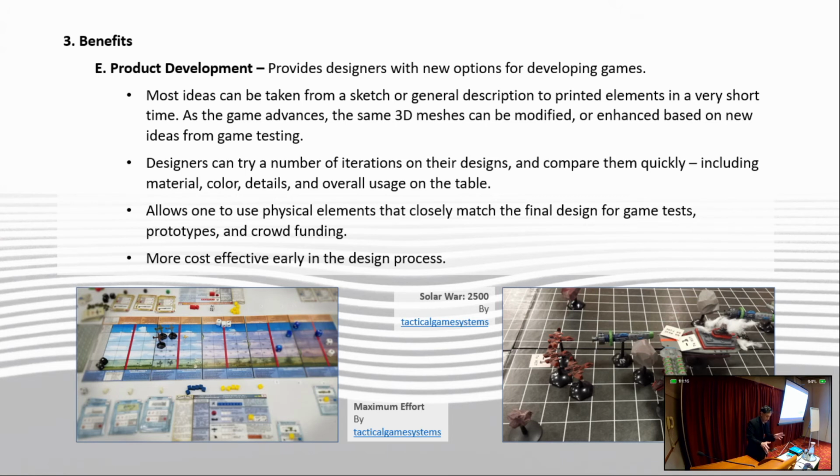I've got 2 games that I've worked on recently that used my 3D printed parts. Solar War, which I've been working on for years, and Maximum Effort, which is a World War II style game. But I couldn't find miniatures for that World War II game that were quite the right size. The Axis and Allies stuff looked pretty good, but it wasn't quite right. So I ended up making my own and printing some of my own stuff for that game.